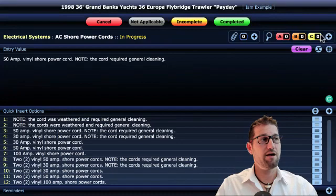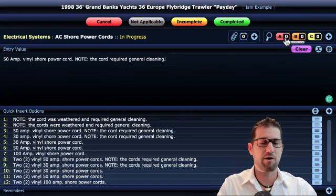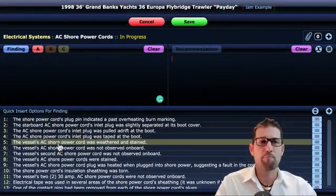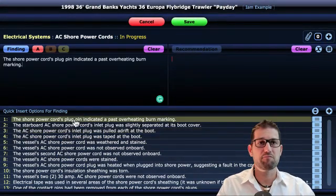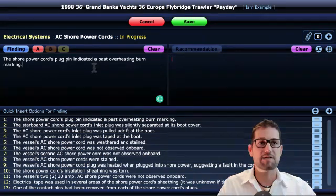So I'd come up here, where we want to make the deficiency about the burnt pin. And that could cause a fire. So in my opinion, I'm going to create that as an A finding. And again, I've got my list of common phrases. Perhaps the boot was pulled adrift. Perhaps there was a slice in the cable and I wanted to make mention of that. All of my common phrases would be right here. But in this case, we could just make the first item, which looks pretty accurate to this whole deficiency that we've seen. And it looks like there's past overheating burn markings on that pin.